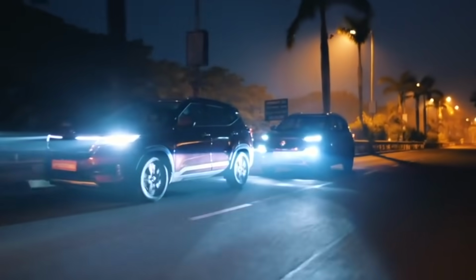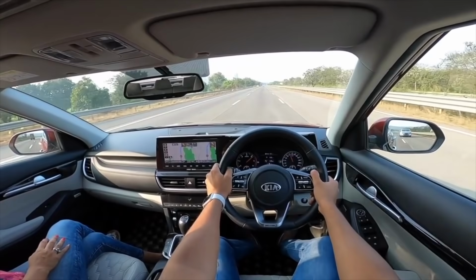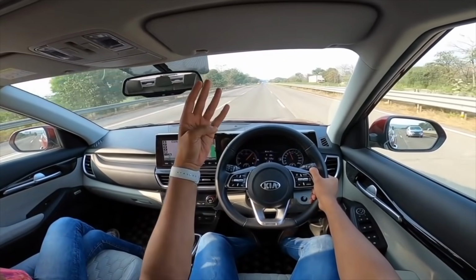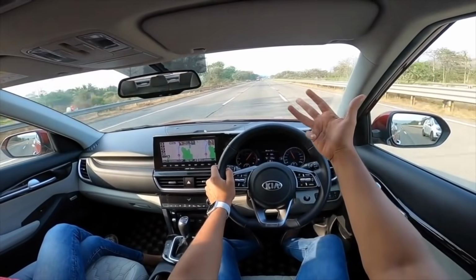You know why? Because there are a lot of the features which are there in the Creta which are also there in the Seltos actually. Meanwhile, Kia has also created a lot of confusion by offering 24 variants of the Seltos. So there is the HTE, there is the HTK, HTK Plus, HTX, HTX Plus, which is the one I'm driving right now. There's the GTK, there's a GTX, there's a GTX Plus.